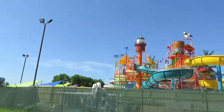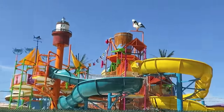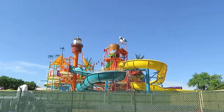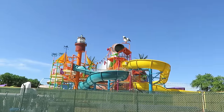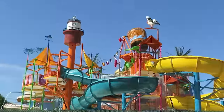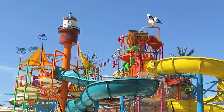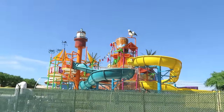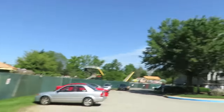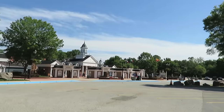All right, here it is. Oh, the bucket just went. That's cool. When I head into Hurricane Harbor, you'll be able to see the other side. This is kind of just the back side, so you can't see it too well. So we're going to head back to where we go into the park.